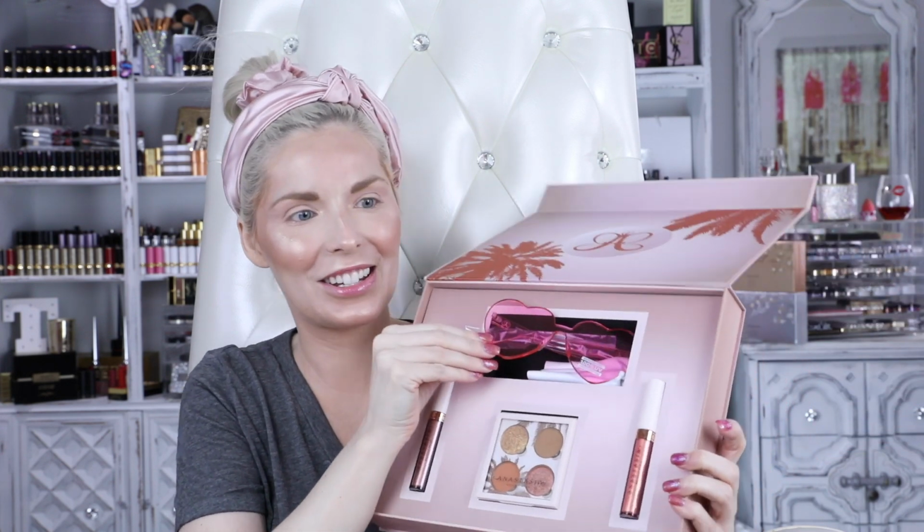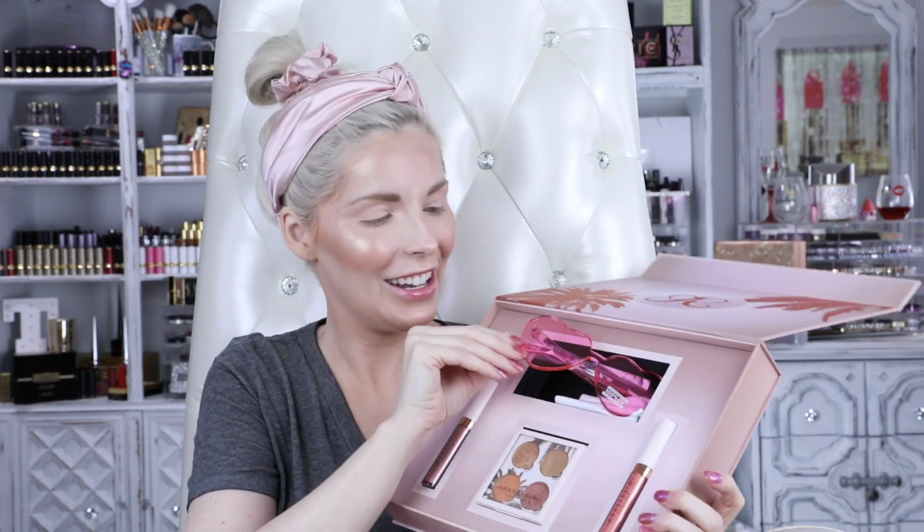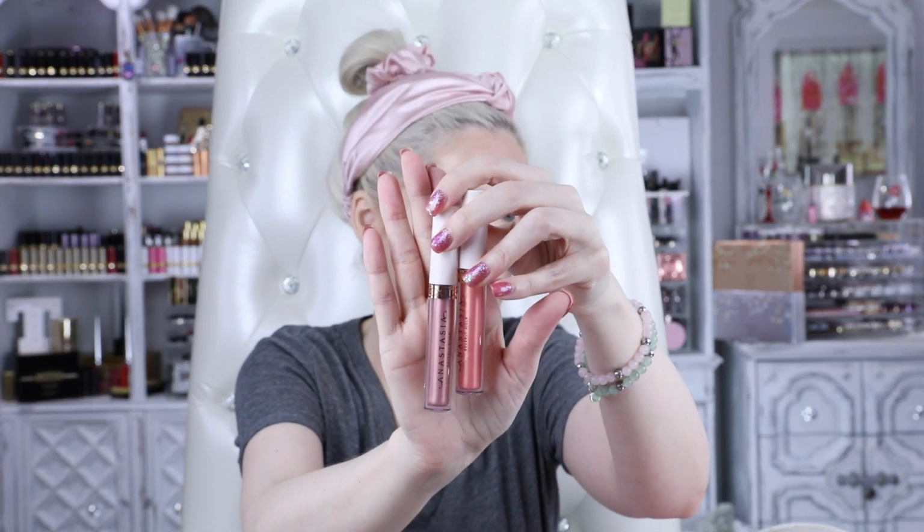This is so adorable. Oh my gosh. Seriously though, you even get a little sunglass protection sleeve. I wasn't expecting that. This is beautiful. One of the shadows is a little bit broken and that makes me really sad. What are you? Liquid lips? Yeah, liquid lips. So you get Punch and Bellini. These are gorgeous shades. Wow.